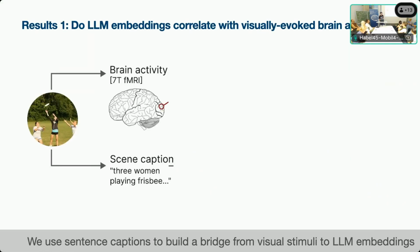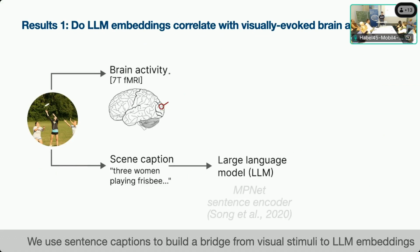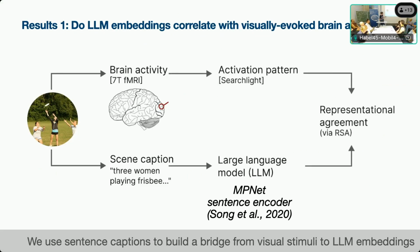There we go. So we want to know if the LLM embeddings of the scene captions can help us understand the visual activities in the brain. For each stimulus in our dataset, we can get the brain activity, and we can get a caption of the scene. We can take this scene caption and plug it into a language model to get this LLM embedding. In our case, we use this model, and we can discuss this choice later if you want. Then, basically, we want to know if the representations of the large language model are anything like the representations of visually evoked stimuli in the brain.